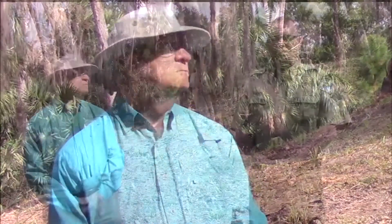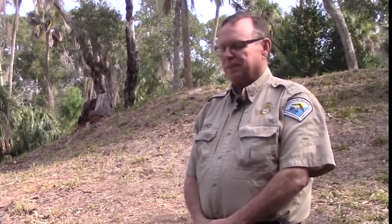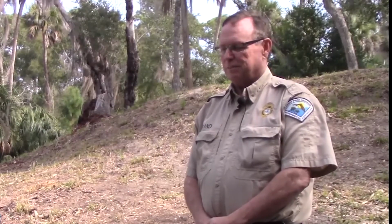We're here with park manager Philip Rand, who's going to brief us a little bit about what went on with these mounds. So Phil, exactly how many mounds have been researched so far? Well, first of all, the Tomoka Mound Complex used to be known as 10 mounds, but Dr. John Indonino, doing some research here from Eastern Kentucky University, has now found 2 more. So there's 12 mounds that are in this Tomoka Mound Complex.